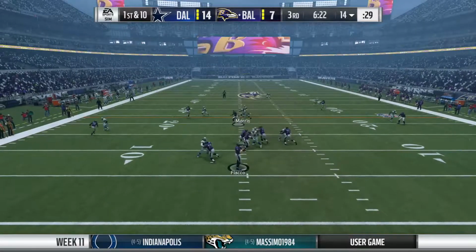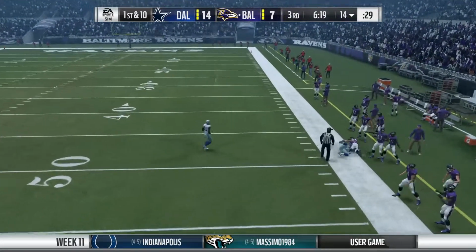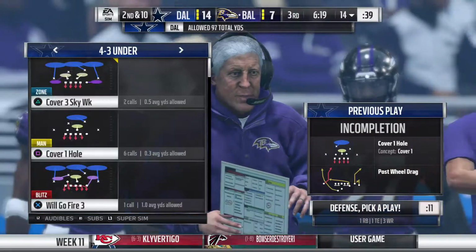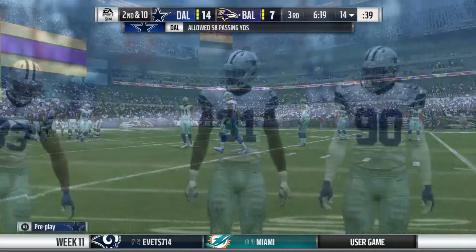Throwing here on first down. Flacco going for the deep ball. And that is caught on the right sideline, but out of bounds, says the line judge. The throw took him a little too far, and 2nd down.